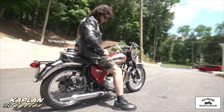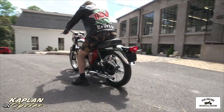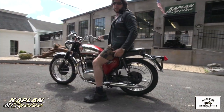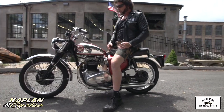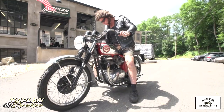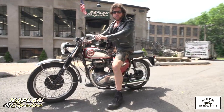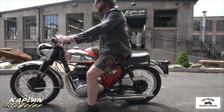Best running, best tuned vintage BSA I've ever ridden. Starts first kick every time. Idles perfectly. And it's fast. This is the Lightning version. Twin carb, twin cam. High compression, close ratio transmission. It's an absolute riot to ride.